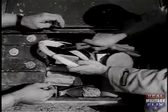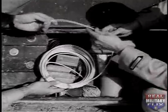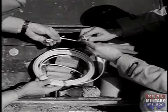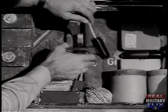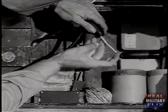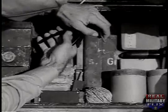There is also a roll of primacord. Primacord is a German high explosive burning at the rate of 29,000 feet a second. With this handy gadget, the detonator is crimped into the end of the fuse. The crimper is only one of many items in the kit, making work easy for the novice saboteur.